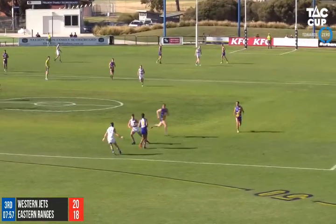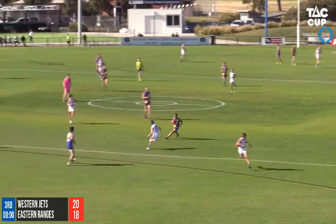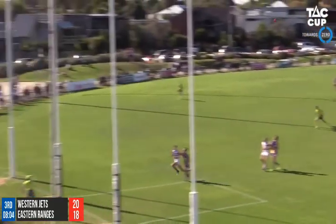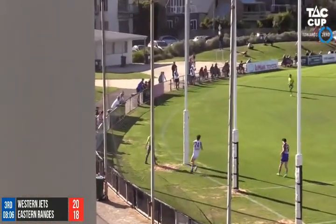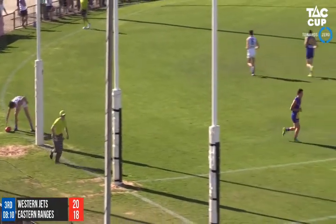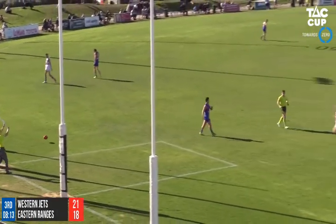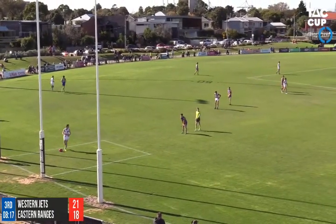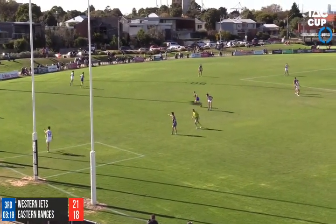Xavier O'Halloran has taken the mark for the Western Jets. Lovely searching kick. That's a beautiful kick to Crazy Kiriasis. Oh, Kiriasis takes a bounce. He sets sail for home. To the wide, touch too of class. Backing himself. 2-9-21 to 2-6-18, 8 minutes in on the time clock. Like the way he moved around and didn't care there was a player right next to him.